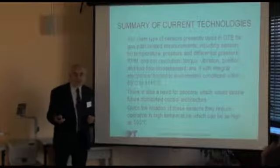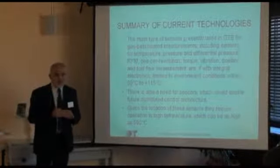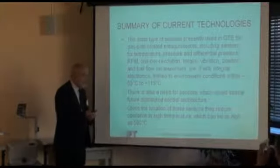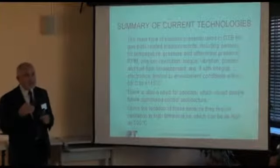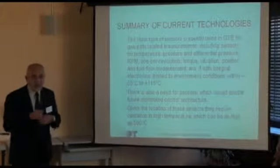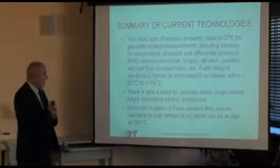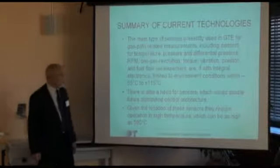There is a need for sensors, and unfortunately these sensors have very peculiar requirements, especially operating temperature. Given the location of these sensors, what we figure out here is that 500 degrees will do it, at least at this stage of development. Probably we will advance more in knowing what happens in the engine, and be able to apply these technologies in the engine with sensors capable of operating at 500 degrees.